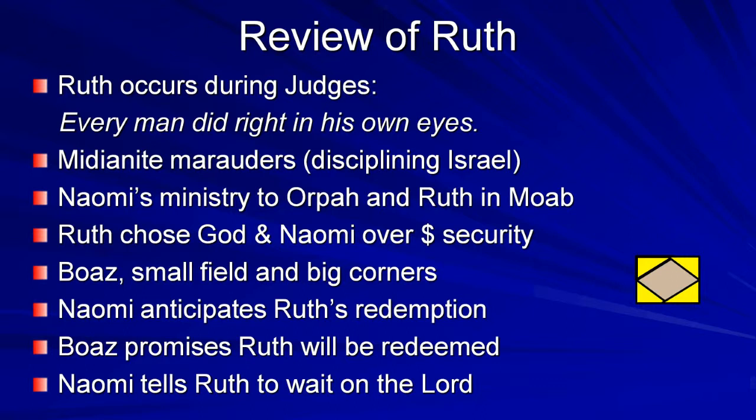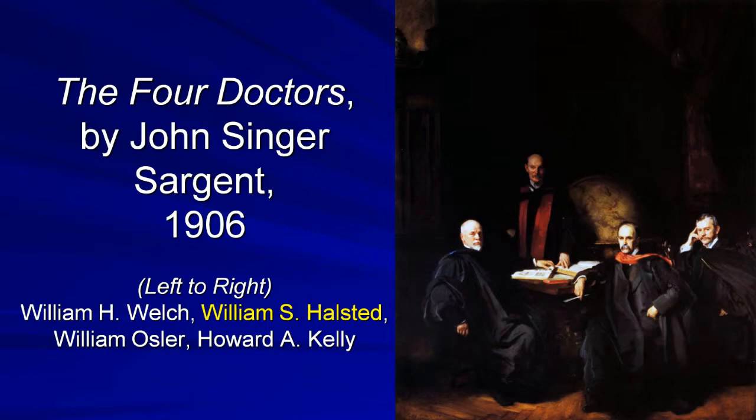And so when Ruth came to Naomi, Naomi told her basically, wait on the Lord, that Boaz will take care of what he has promised. Okay, let's look again at the cover shot, and you remember how Dr. Halstead is painted in paints that would quickly fade. That's what happens to Poloni Almoni, but Boaz is going to be in bright, and he's going to be bright, famous, and easy to see. We remember him because of how he stood for the Lord.